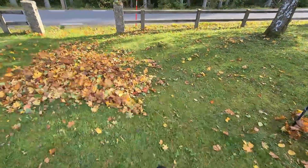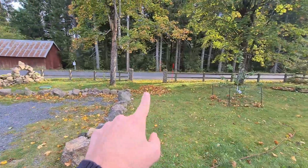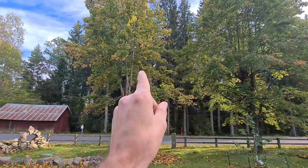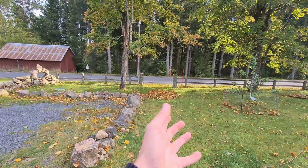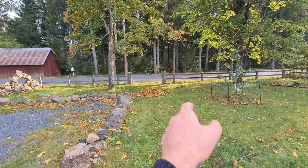But for now, I just have a lot of work leaf blowing. Alright, as you can tell, that's a lot of leaves gathered already. I'm not going to make it 100% clean because, as you can tell, there's still a lot of leaves that are about to fall. So it's useless to do everything. But at least that pile is done, and that won't start sticking to the grass when it rains again.